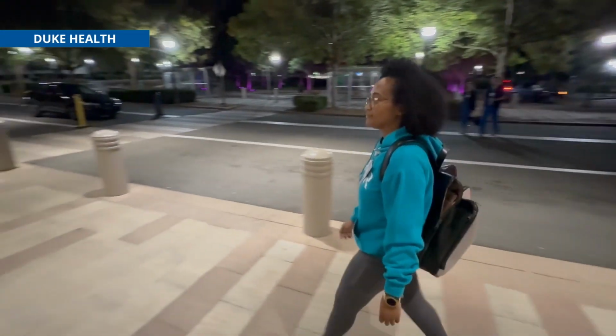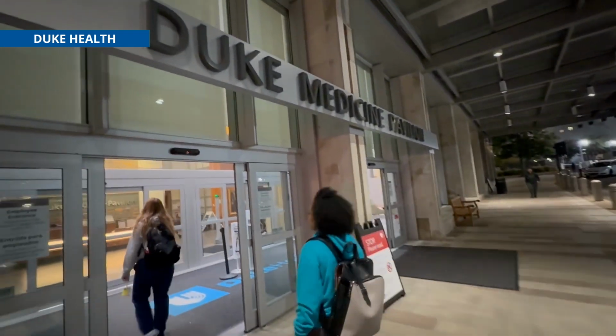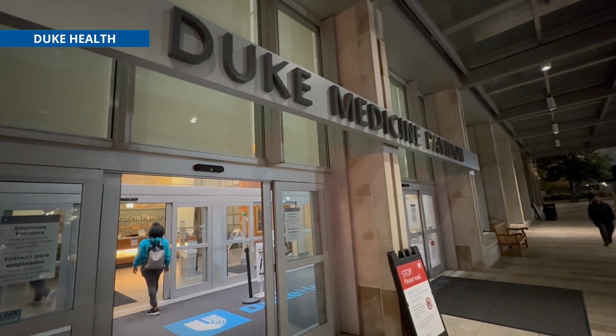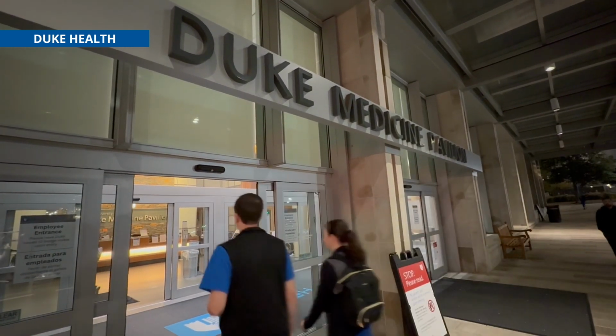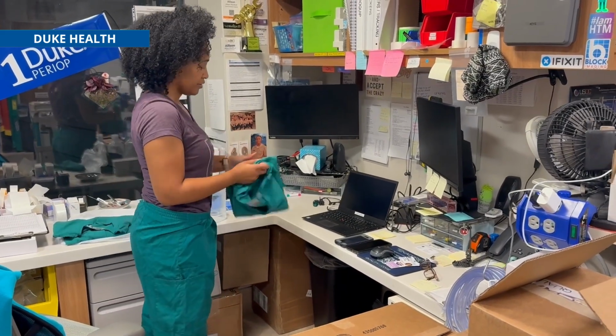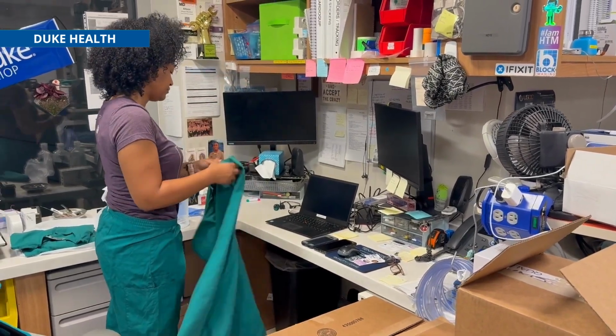So my day typically starts about 5:30 in the morning. Cases start about 7, so we try to get in prior to cases just in case there's any problems we can get fixed without any delay in the surgeries. In our office, because we're in an OR, we actually have special attire that we have to wear.